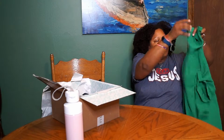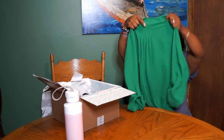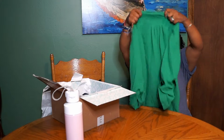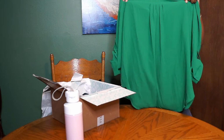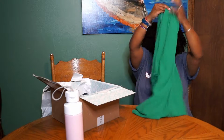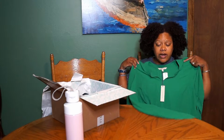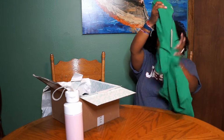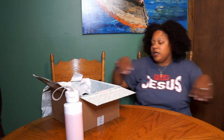And then it has this gathering in the back, I forgot what that's called, but they have that, and I really like that detail. So it looks kind of plain in the front, but then it has that party in the back detail, which I really like. I did try this on already, and it fit perfectly. Like, it accentuates all of my curves and everything, and it fits really nicely, and I really like it.